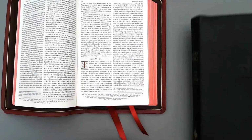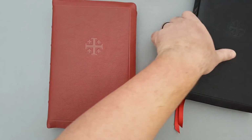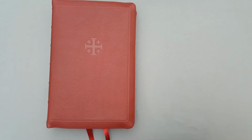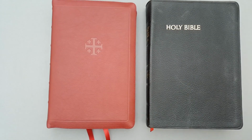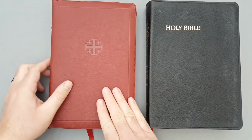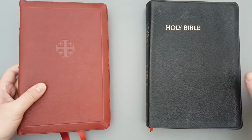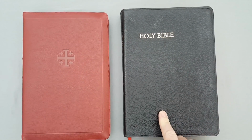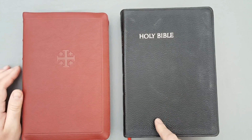But moving along, the last thing that I wanted to show you guys is, this is a special one. I really want to do a review of this one soon. But if you're a fan of a large print RSV, and you can get lucky enough to find one of these, this is a Thomas Nelson large print RSV.